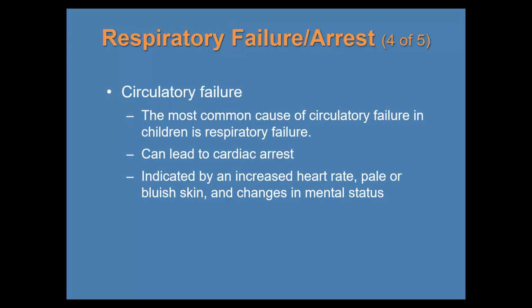And generally, like I said before, the most common cause of cardiac arrest or circulatory failure is respiratory failure. So that's ultimately going to lead to that.